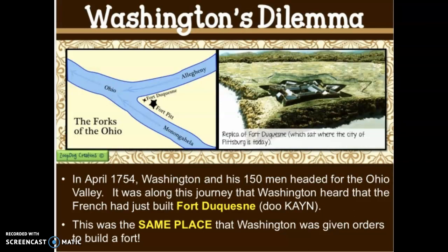So in April of '54, 150 men head to the Ohio River Valley, and this place out here is actually called Fort Duquesne. It's right near Pittsburgh. And the problem is, Washington's told to build a fort out here. So he wants to go build it, but guess what? The French already have a fort there. And now he is stuck in a bit of a quandary, or a pickle, as we call it.